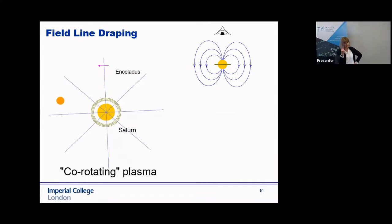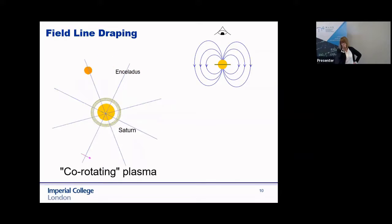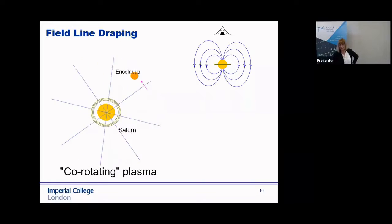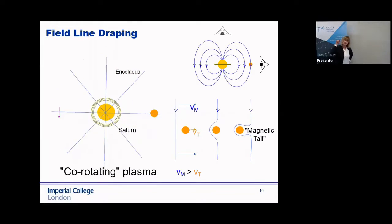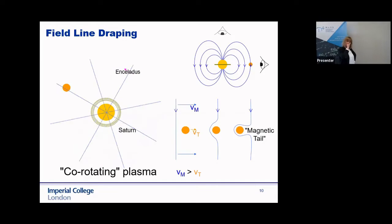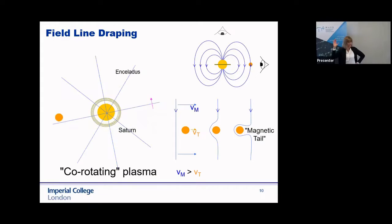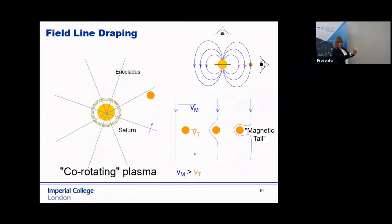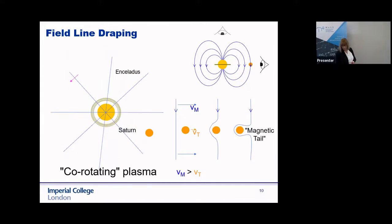Now, if Enceladus was a dead body, the magnetic field lines wouldn't see it at all. And they'd move straight through it, as you can see there. But instead, we seem to be seeing something different. Now we're looking sideways on at Enceladus. And the blue field line of Saturn is moving towards Enceladus, but instead of moving straight through it, it was being draped upstream. So something was stopping it from penetrating down onto the surface.